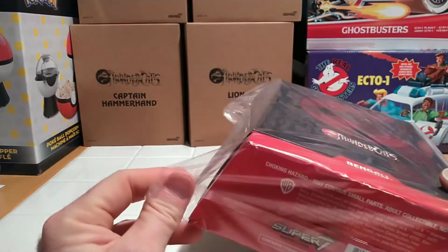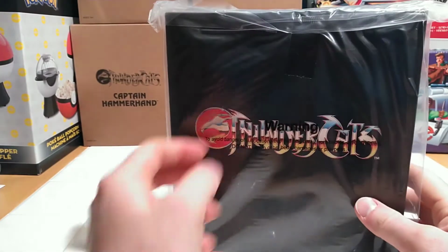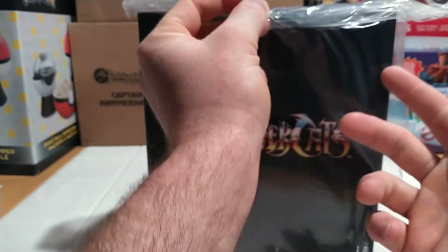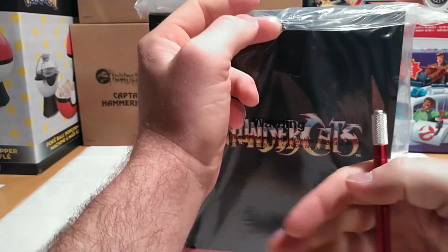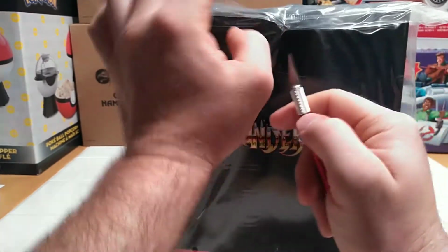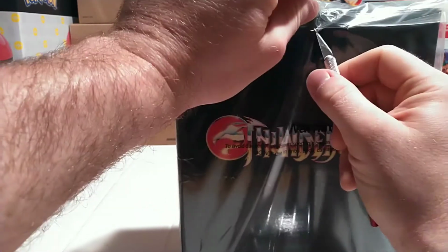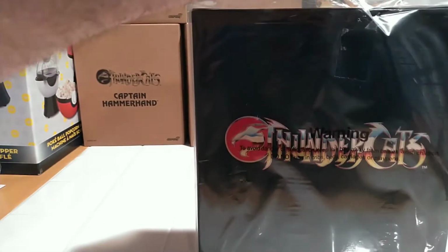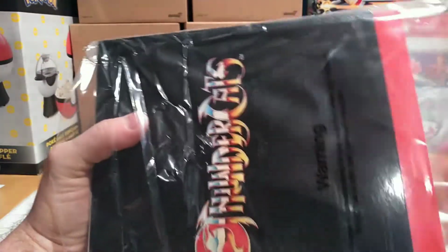Every Ultimate comes wrapped in this little plastic baggie. I know why they do it. The cardboard of the packaging is inclined to get rub marks from the shipper box, so they have to put another layer of protection between the box, as some collectors would complain if their box is scuffed up. I don't care.